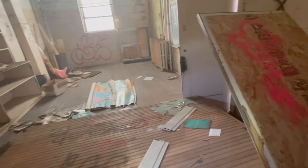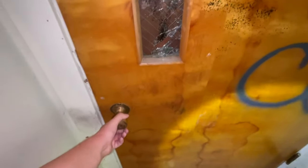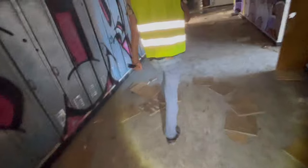So this wasn't fire damage, I don't think. No, this is the fire damage one. Yeah, don't go in there. Oh my god, look at all that. That's asbestos. We should probably get more time for a video. True. We've explored pretty much everything. That's the same as that conference room.